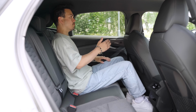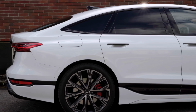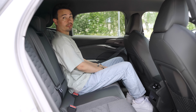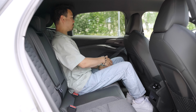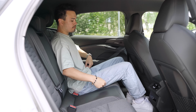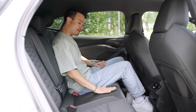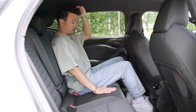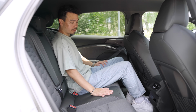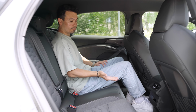So first off, because this is the Sportback version, headroom is very limited. I'm 5'11", 180 centimeters, and yeah, this is very tight and very claustrophobic. I can fit my head here, but if you're a little bit taller than me, you're gonna struggle. But the biggest issue here is, because it's a saloon, the bench has to be lower because the car is lower, and also we're using the same platform as the Q6 e-tron, and that means we have a battery pack in the floor, and that means the floor is going to be higher.